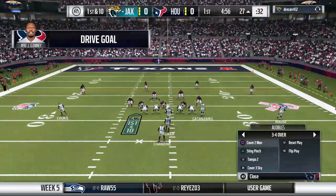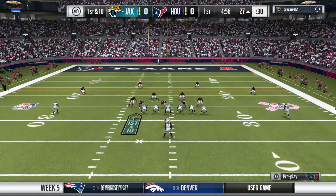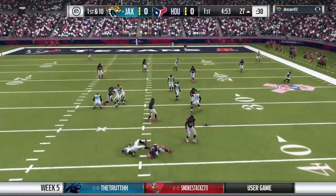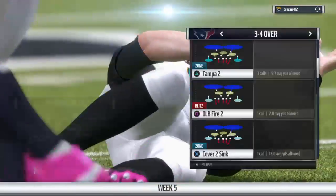Too many ones in this play. First quarter, first drive, first interception thrown. And that last one, that hurts. And his first pass here is going to fall incomplete.